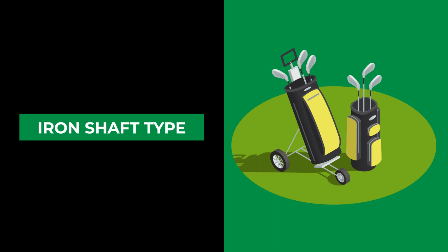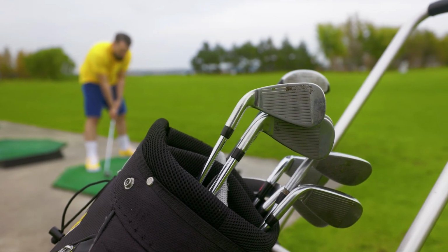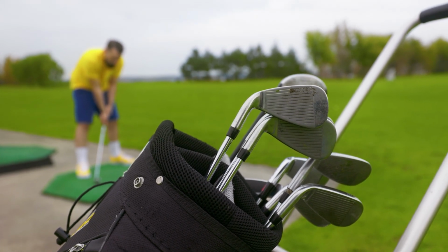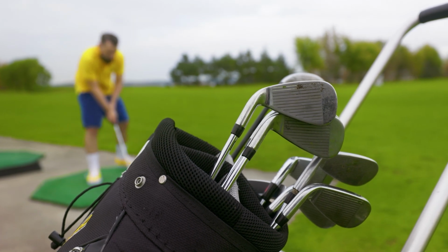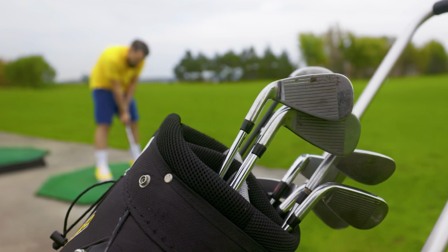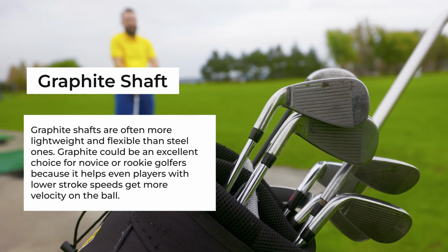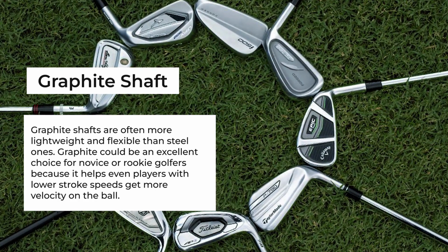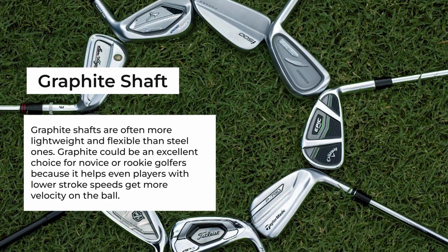Iron shaft type. Shaft material greatly affects club swing weight, feel, trajectory, and spin. And when it comes to selecting a shaft, everyone is different. So, it's important to consider the shaft while shopping for a suitable iron set. Graphite and steel are the two most used materials for shafts. Graphite. Graphite shafts are often more lightweight and flexible than steel ones. Graphite could be an excellent choice for novice or rookie golfers because it helps even players with lower swing speeds get more velocity on the ball.